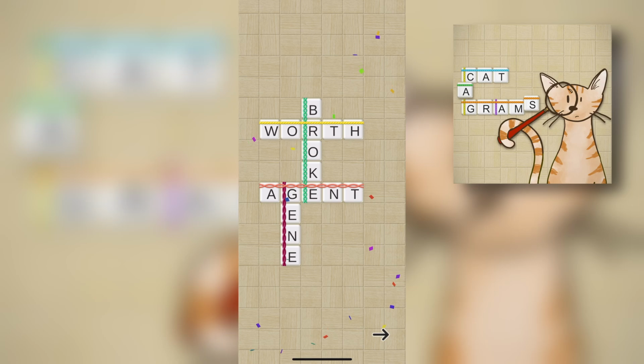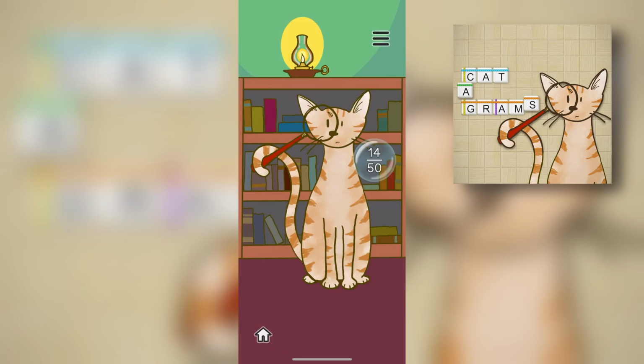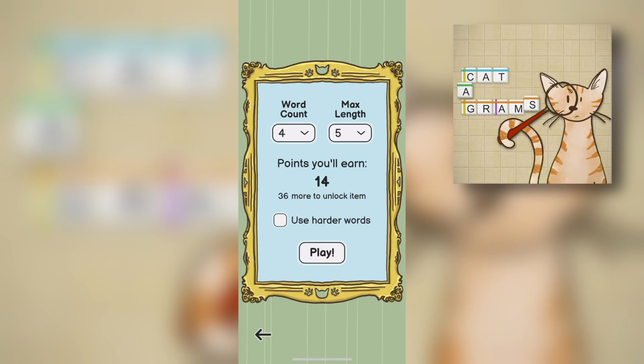So what do we unlock now? Oh, this is what I love. They will tell you when you find a word that still works for the puzzle, but it's not the word they were looking for. It still counts, however, and you get the points. And it tells you to unlock the next item, you'll need this many more points.